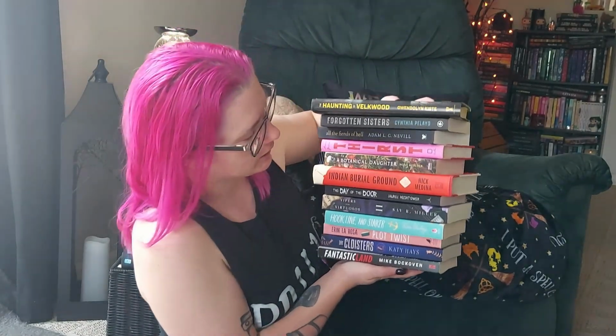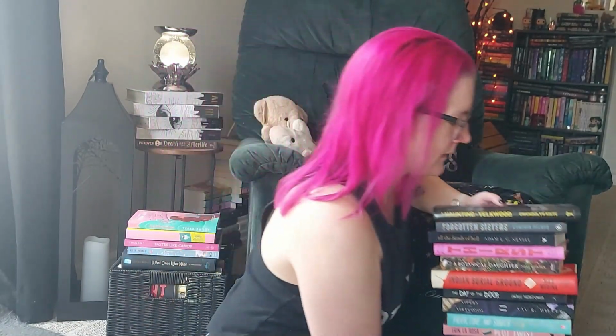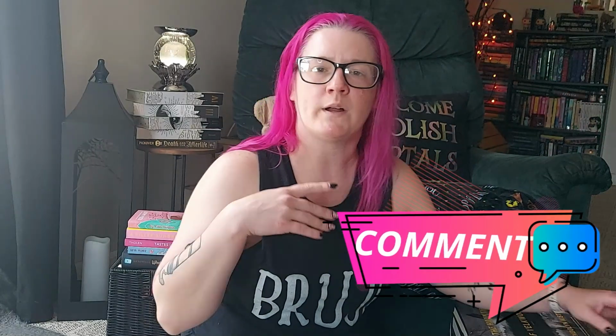These are all the books that I have hauled, maybe in the first half of the year. Like I said, read Fantasticland. Please do me a favor and read Fantasticland. Let me know if you have read any of these books before, and what I should think about getting to next.